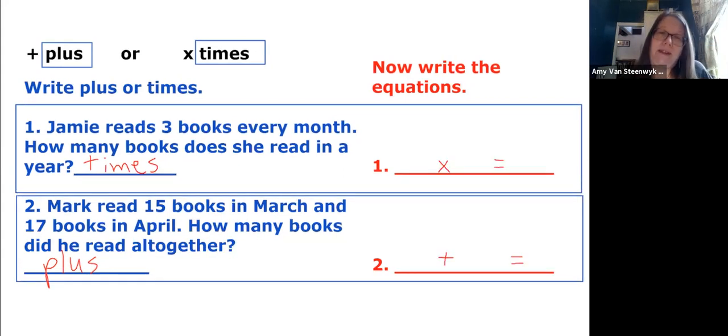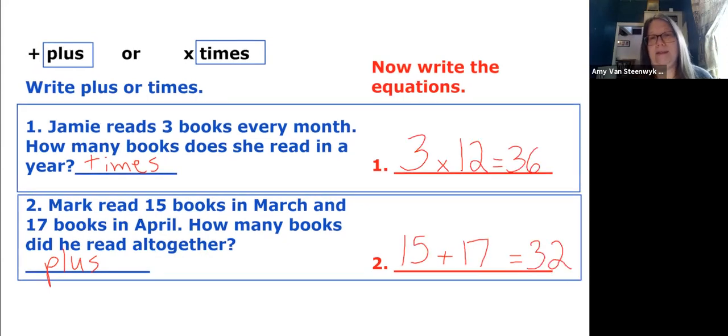Then I tell them to write the equation and support them with a little prompt. Once they get the equation written, I mean, this is a whole process.